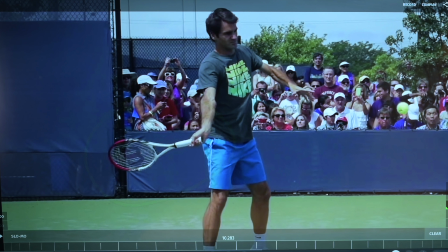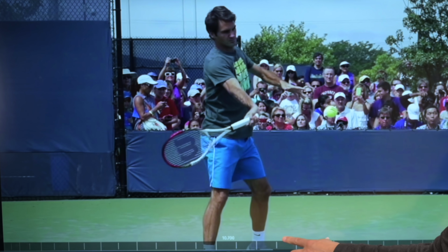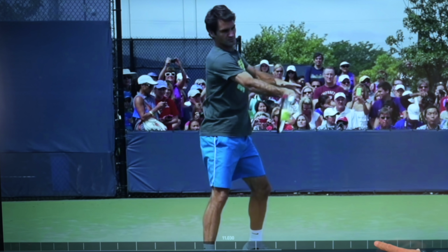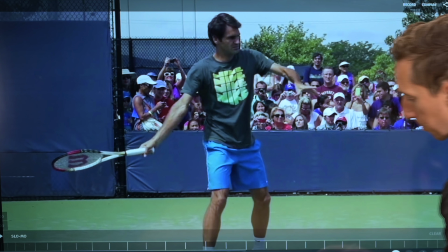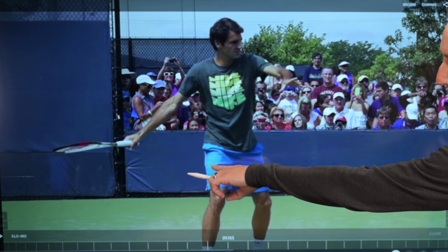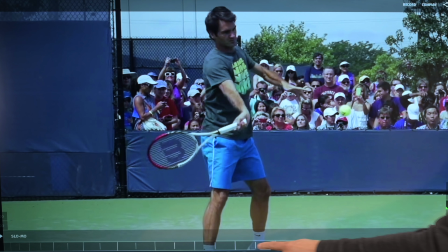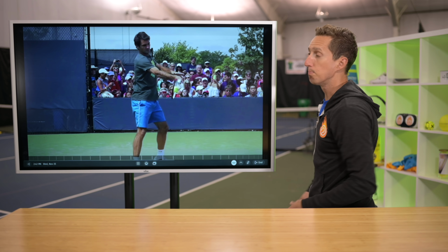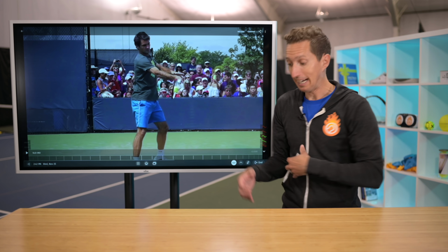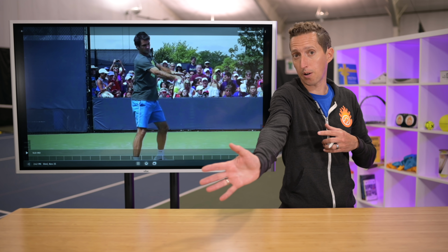By the time he makes contact with the ball, watch the logo on his shirt, how it's completely disappeared from sight when he makes contact. Meanwhile, check out the stripe on his shorts, how it's facing the camera. At his setup position, we don't see any of the stripe on his shorts. So both his hips and his chest have gone through a full transition to face towards the net before he meets the ball. And it's that rotation that pulls the arm and clears it out in front of the body.